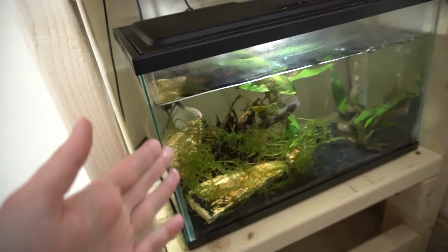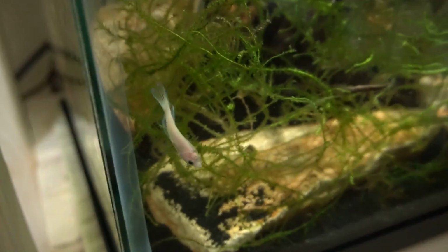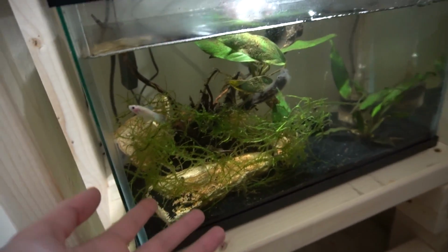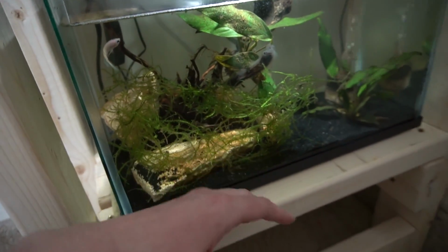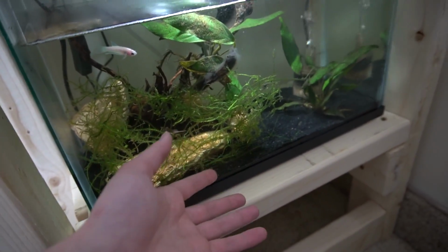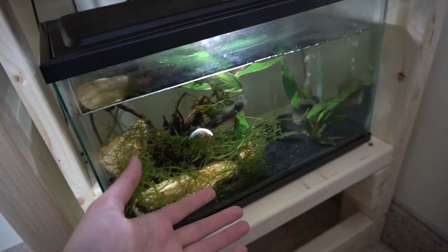So moving on, Lila down here, she's doing pretty well. Still really active, still growing, doing her thing. Her tank is also doing pretty well. The Java moss spread out and is growing, and it is kind of taking over the tank, or starting to, so I may have to trim some of that or put it in another tank, but otherwise she's still doing amazing.